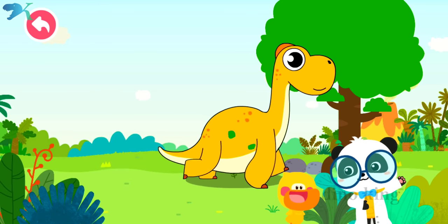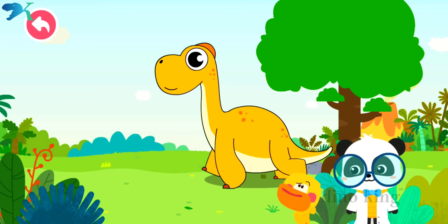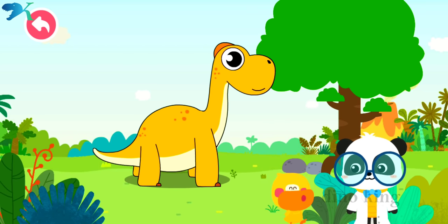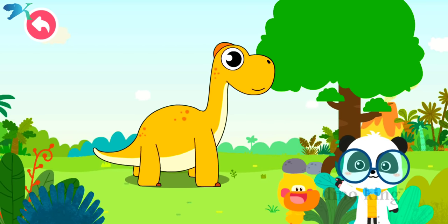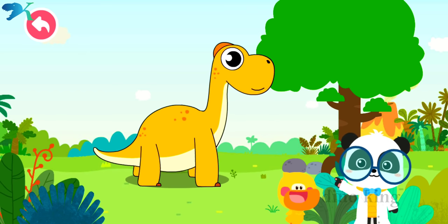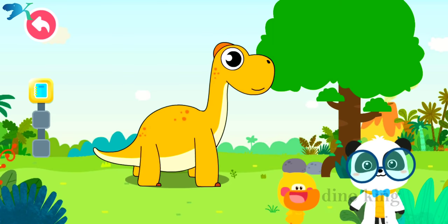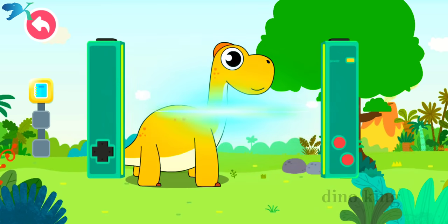Quacky, do you know what dinosaur this is? I think this is the long-necked dinosaur! Does Quacky get it right? Let's check it out! Learning time! Smart tablet, activate!